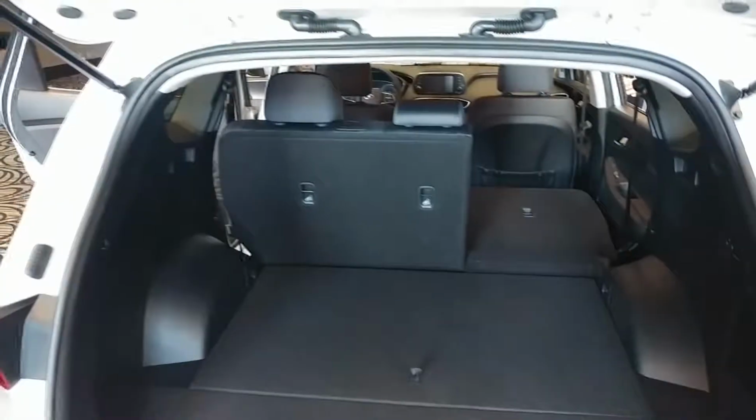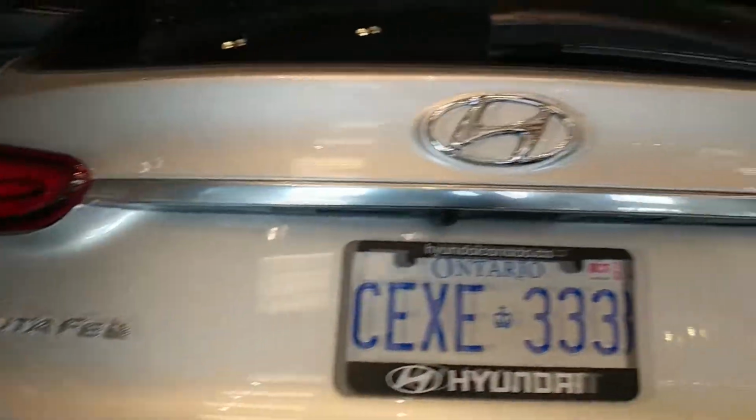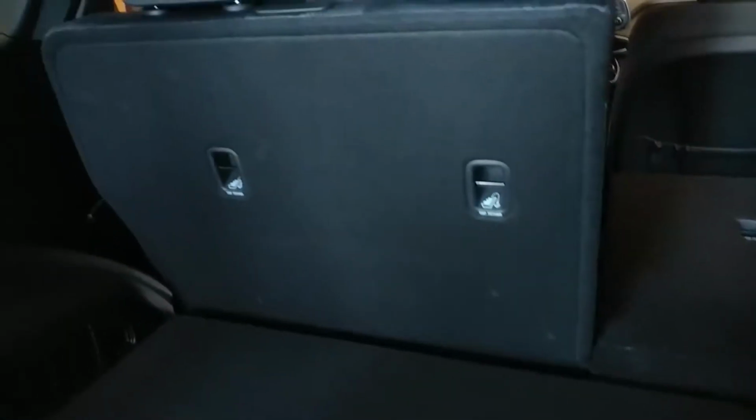So we're checking out the fold-down seats in the CR-V now, and there's this handle here. It's kind of like a door handle. And now we're in the Santa Fe, and the fold-down rear seat actually has a sweet button just right there.